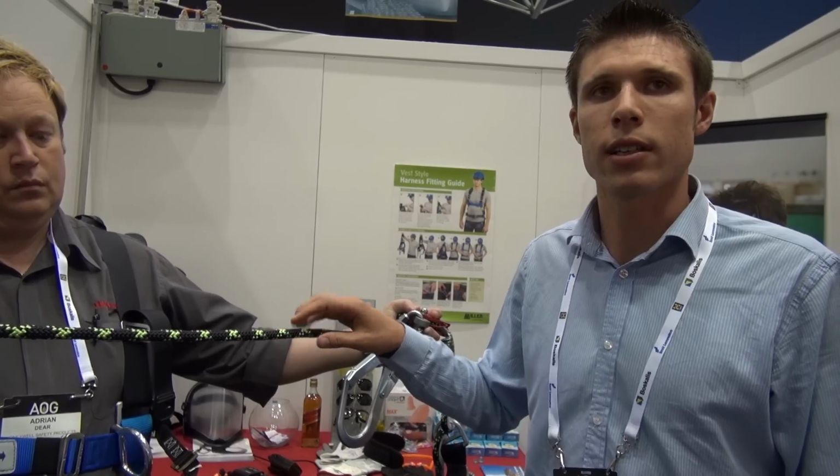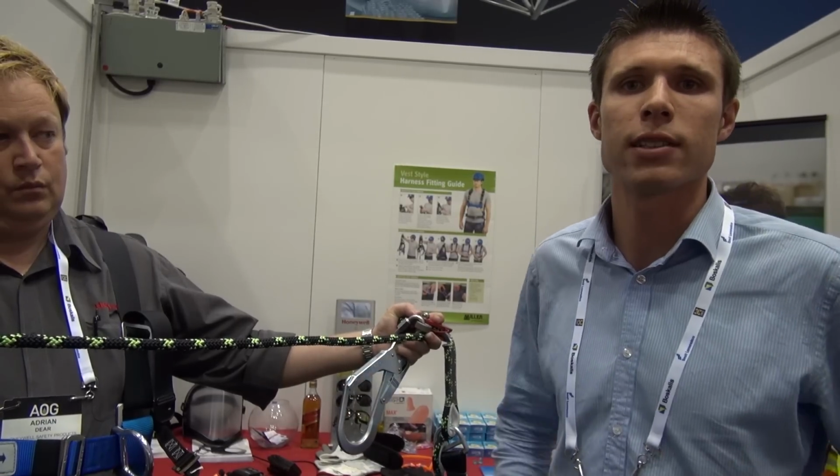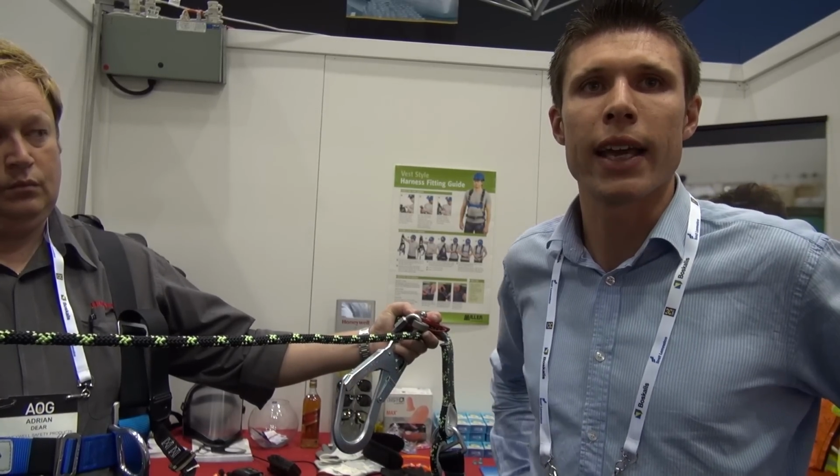So it's a unique product and it's great for people working where there's a possibility that they'll fall over an edge rather than being anchored from above.